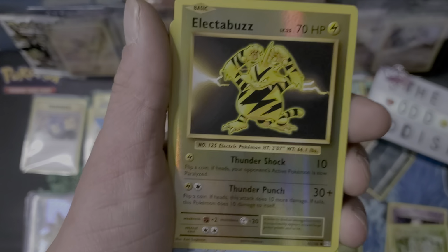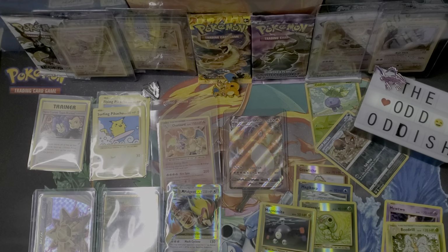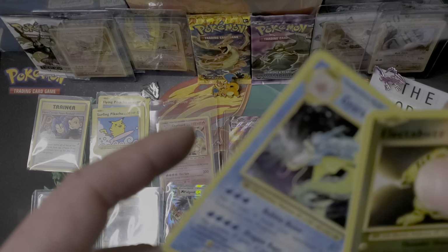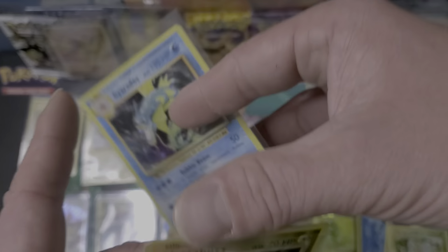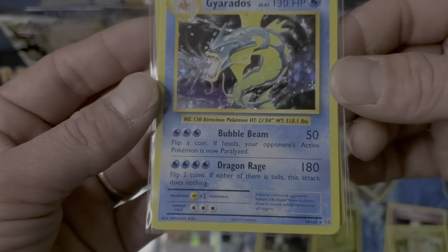Alright, guys, rare slot. Gyarados, baby! Gyarados, baby! Yes, dude! This pack's like a double banger right here. Alright, guys, this is nice. We checked out the Electabuzz. Let's check out the Gyarados.